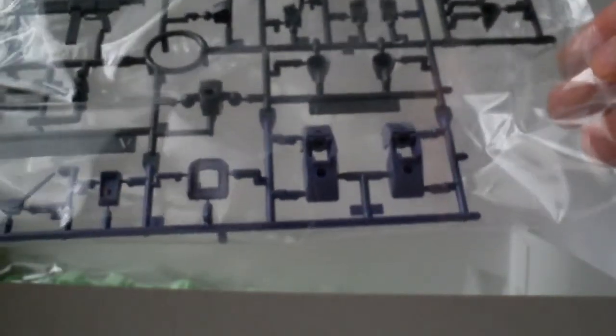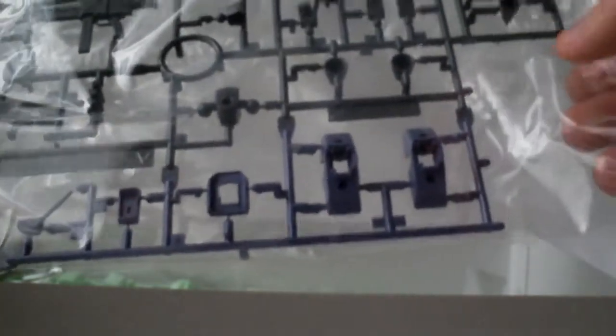We get a small set of decals, not water slide or dry transfer, just sticky kind. Some pink clear blades for beam saber. Red parts go all over the place. A bluish gray for the collar and feet. The rest is more normal inner frame kind of Gundam gray, and a clear blue part for the visor.